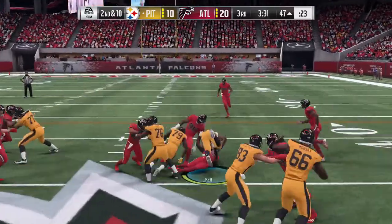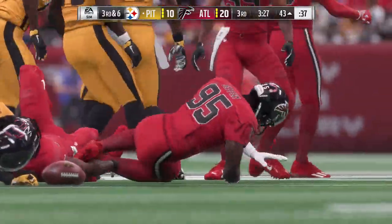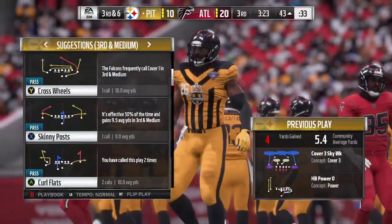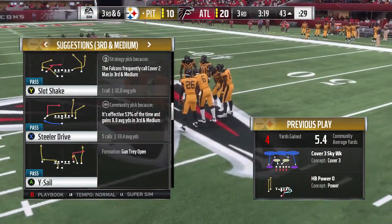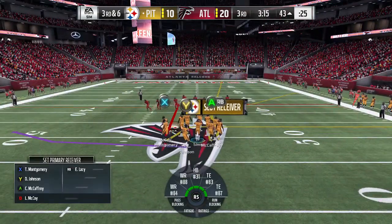A give to Bell. He'll get about 4 here, down to the 43-yard line. That 2nd down play call was not to pick up the 1st down. It was to accomplish what they did to get them into a manageable 3rd down because they had an incompletion on 1st down, so they were behind the sticks, so to speak. They needed to make up some ground, and they did.